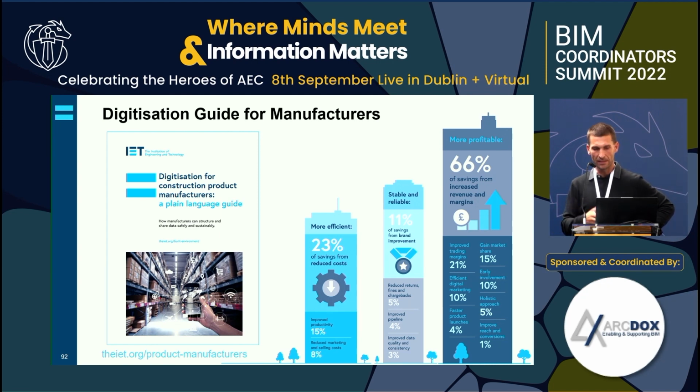The guide also includes some advice on third-party tech companies and consultants. It's trying to explain to manufacturers that they should not jump on a particular platform or a particular vendor. They should not be locked into a vendor. They should look at how they control data, how they structure data, and how they can provide the minimum required information with it as well.